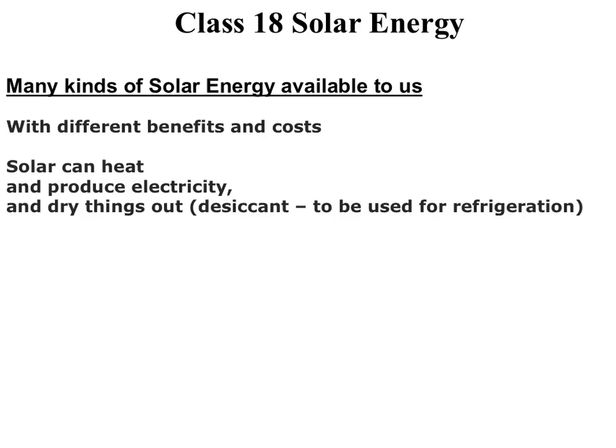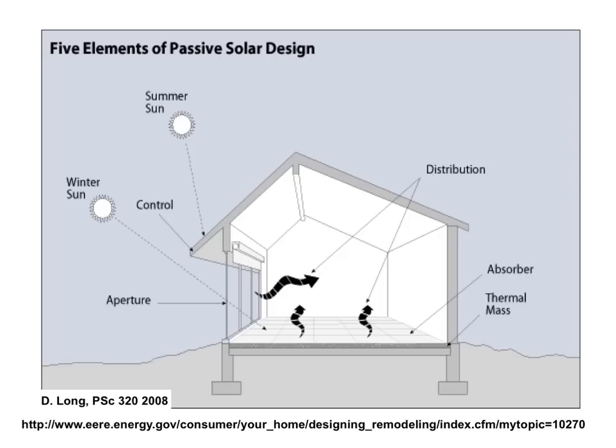Solar energy. We're going to investigate a few kinds of solar energy and focus mostly on photovoltaic in this video. By intelligently designing our buildings, we can make good use of sunlight to heat our house in the winter and keep it warm, but not overheat it in the summer. This is called passive solar design.